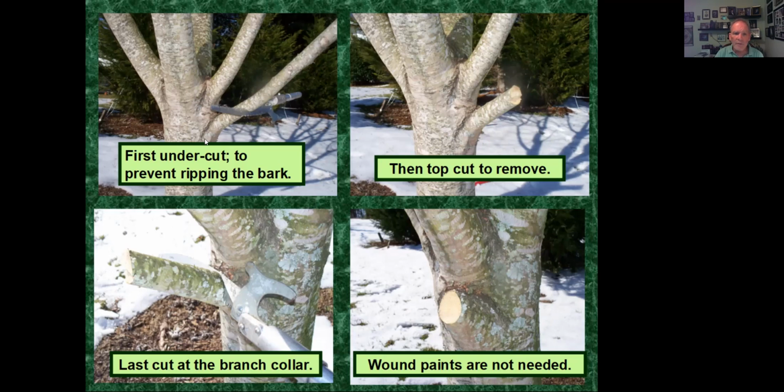Undercut to prevent it ripping. Top cut to remove the branch. Last cut at the branch collar, and you are good to go. No wound paints are needed. You can apply that same technique to virtually any major branch on a tree that's in your way. Maples, fairly notorious. Pin oaks, fairly notorious.